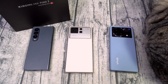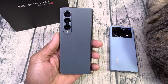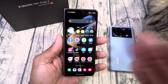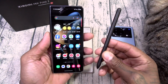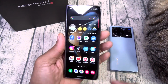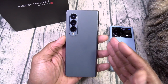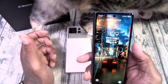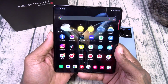Okay, so here's how I'd rank these as far as which are my favorites. Number one, the big boy, the Samsung Galaxy Z Fold 4. This is the all-around best foldable device for a few reasons. You got the S Pen, so you have stylus support. This has all of the bells and whistles. You got wireless charge, reverse wireless charge, Samsung DeX, all of the live wallpapers, lock screens, always on display. This phone does it all.